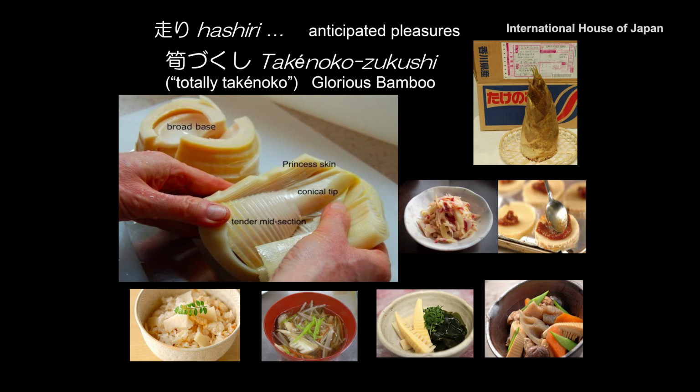The picture up on the top is takenoko that relatives from Kagawa, from the Sanuki, send us, and really, really delicious stuff. And you're going to gorge on it because it's a short season. And if you've not yet experienced fresh bamboo shoots, forget about canned and what you thought they tasted like, because it's just nothing like it at all. You must experience this while you're here.